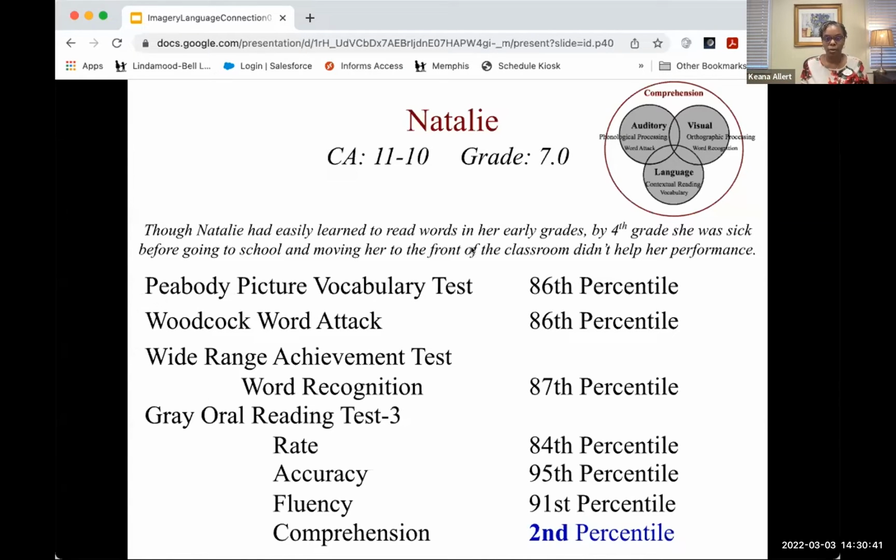So when we're looking at the Gray Oral Reading Test, it is a measure of open-ended questions about stories that you read at the paragraph level, as well as multiple choice. And she was unable to perform.